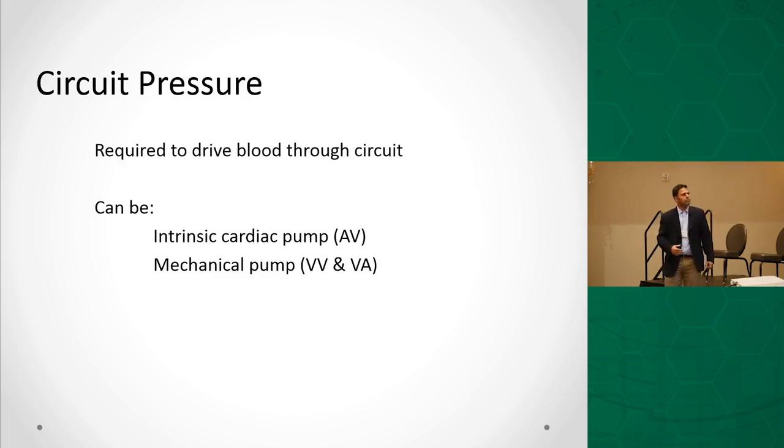All right. So circuit pressure. If you have a VA ECMO or a VV ECMO, the way you can have flow is through the pump. You can have an artificial pump in there. Now, you can have something called an AV ECMO, which is a pumpless ECMO system where your heart acts like a pump. However, you can think about it: if your heart acts like a pump, you really cannot have very high flows. So in cases where you just have to deal with removal of CO2, systems like ECCO2R, these are the systems where you can use your heart as the pump for ECMO and get away with low flows and removal of carbon dioxide.